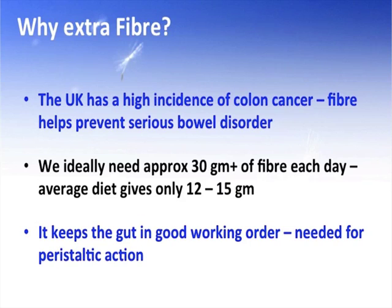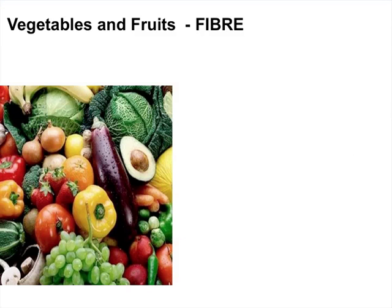So why extra fiber? Okay, we need to be having around 30 grams of fiber each and every day. The average diet gives us about 12 to 15 grams. So 30 grams is what we're looking for. And I'm going to show you a quick and easy way to add an extra 20 grams of fiber into your diet just by making 4 changes to foods you're probably eating already.